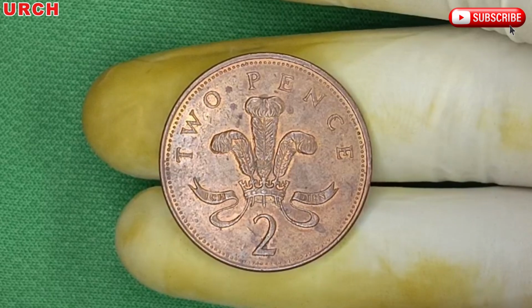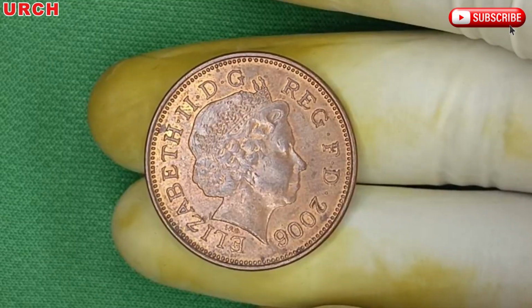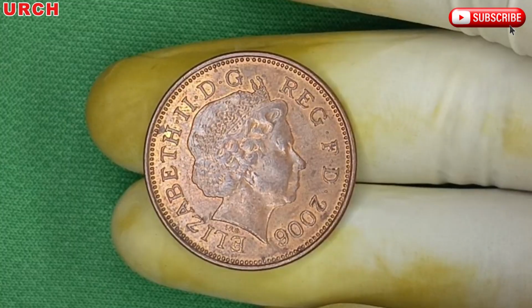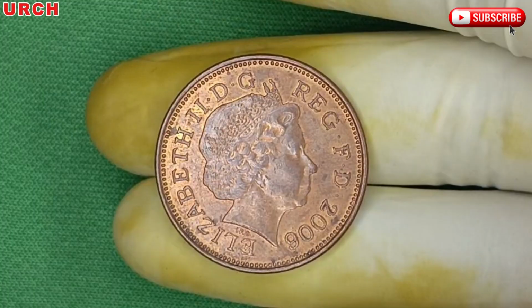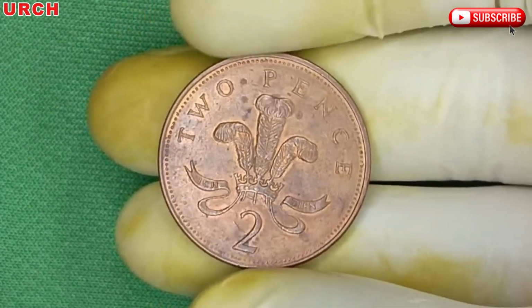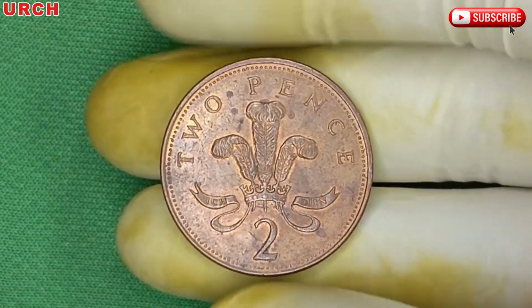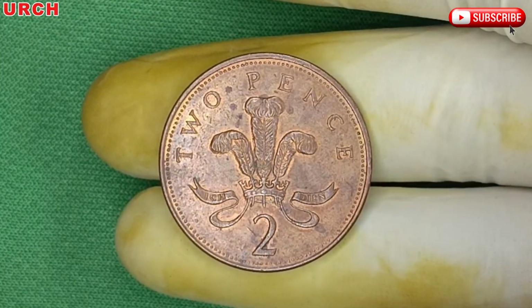To understand the significance of the 2006 2 pence coin, we must step back into history. The British decimal system was introduced in 1971, replacing the centuries-old pounds, shillings, and pence structure. It was a monumental change for Britain, one that required re-educating an entire nation in how to calculate, transact, and perceive currency. Among the new coins introduced was the humble 2 pence piece, a coin that quickly became a staple of everyday life. But the significance of this small denomination extended far beyond daily transactions.